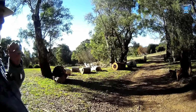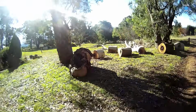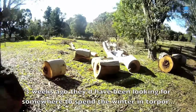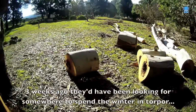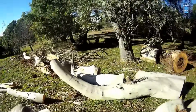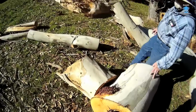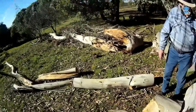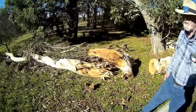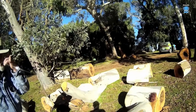Yeah, so we're not sure what came first. When did this happen? This was about 3 weeks ago, and so they've been looking for new things. Because I was just looking and seeing what hollows there are. You got an arborist to do this, or a chainsaw? No, the state emergency service, SES. They came and cut it up and pushed it away from the driveway so we could get in and out.